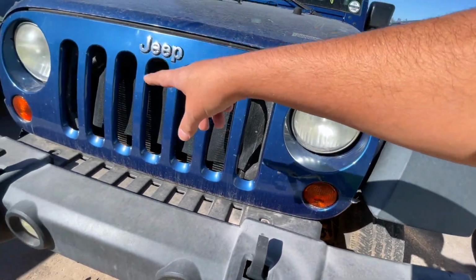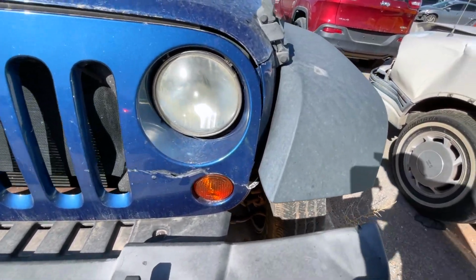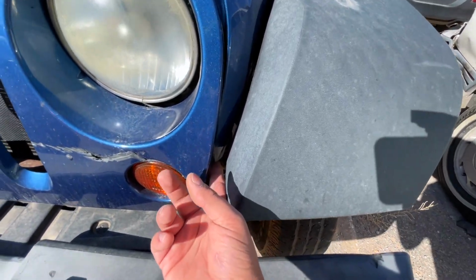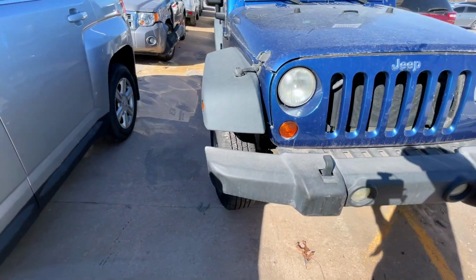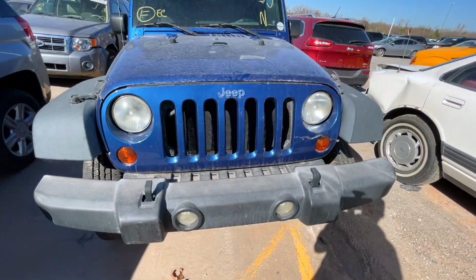This is just a plastic. It's a big plastic panel, guys. This comes right off. You could change this out. The fender looks like it's pushed in a tad down here, but I mean, seriously, guys, you could pull that right back out. The rest of it actually looks pretty dang good.